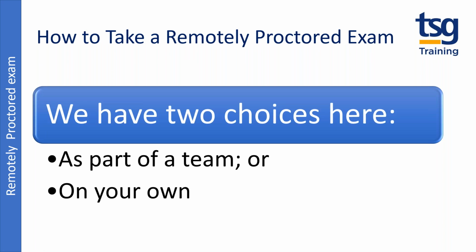So you might ask, how would you take a remotely proctored exam? Well, essentially, you've got two choices. We can, for a private course, try and set everyone up as part of a team to take their exam at the same date and time, although again, they will be from different places, but with one or more invigilators. Or on your own, where it doesn't really matter what your teammates are doing, you take the exam when you want it at a date, time and place of your choosing.